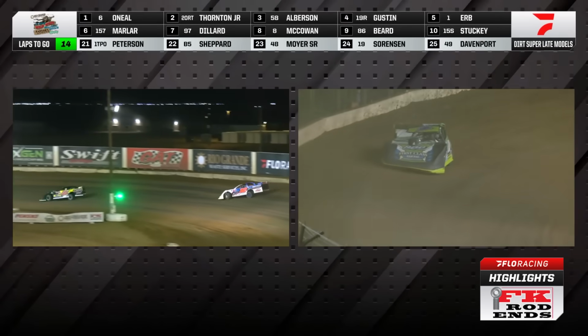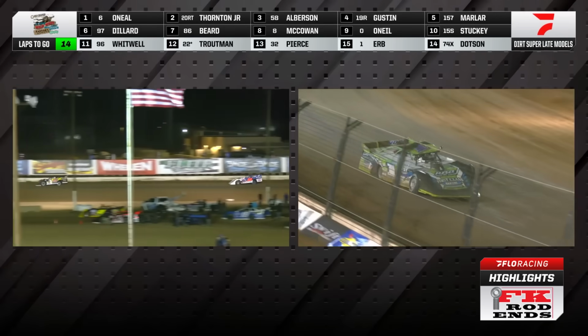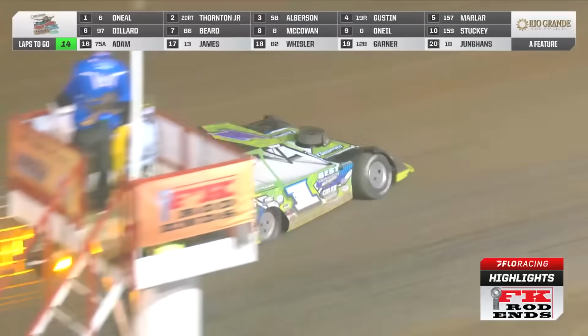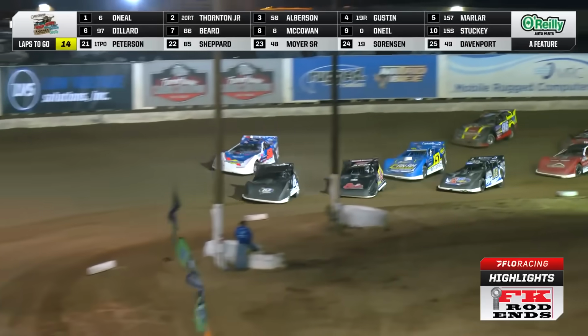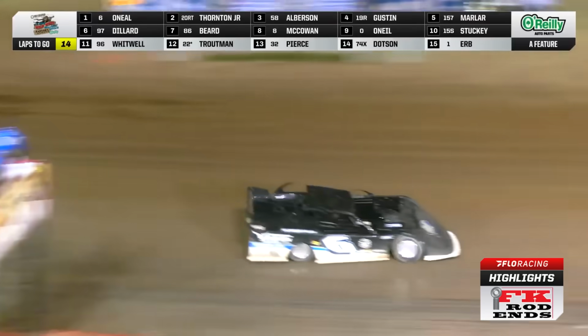And we'll see if Turbo draws a Midwest sheet metal caution. And yeah, right rear flat on that race car, and he's going to draw Midwest sheet metal caution. Hudson O'Neal, Ricky Thornton Jr., Garrett Alberson, and Ryan Gustin from 18th to 4th as we go back racing.